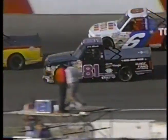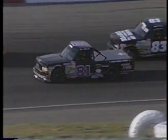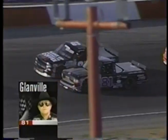Glanville, that's that Jerry Glanville, the football coach. He's tried a number of different forms of motorsports. He looks like he got out of that pretty clean. I don't think he bent her up at all. I think he just spun. I don't know if he hit oil or something, but it just got away from him there.